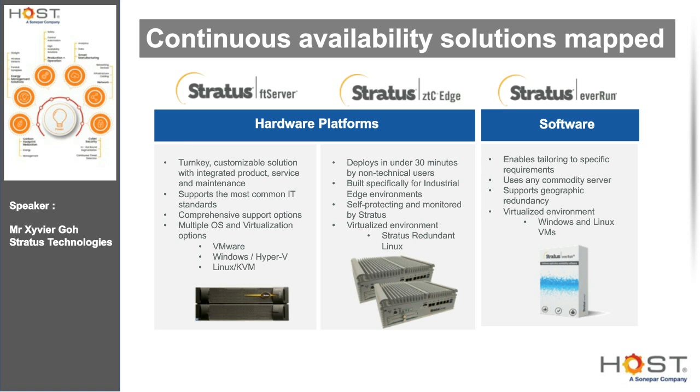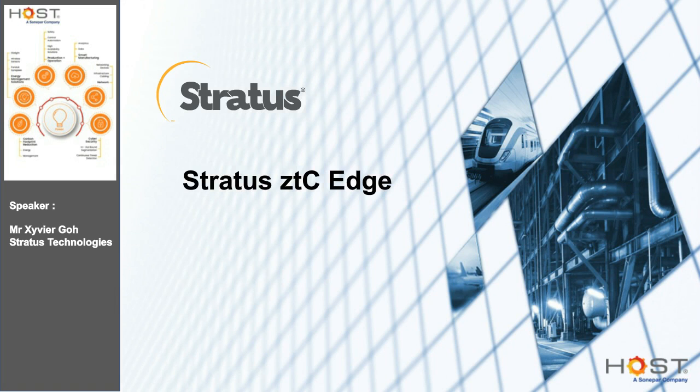This product is for situations where our hardware may be under or oversized to meet your required compute. EverRun can be installed on any x86 machines, instantly turning any pair of x86 machines into a protected environment. As I only have 10 minutes today, I will move on to the Stratus ZTC-H.